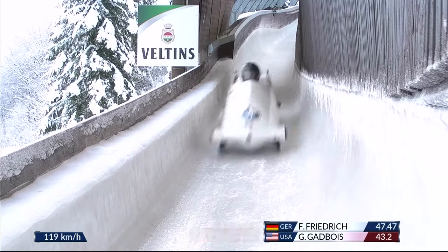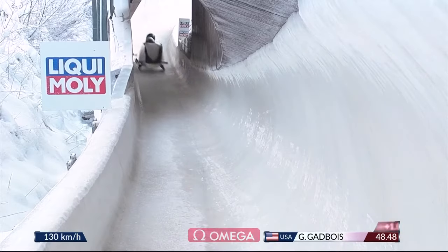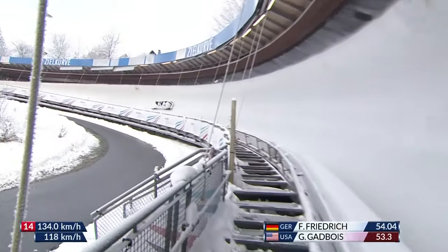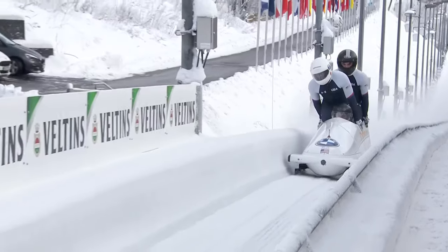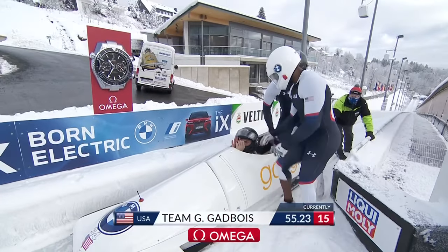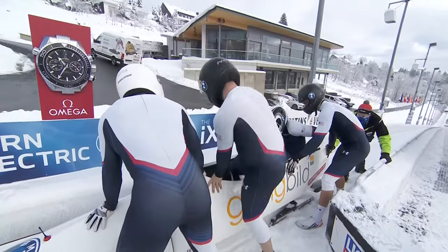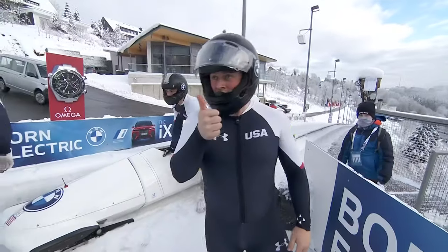Six trips down this new track to learn the track and to get the hang of it in a two-man and a four-man. How did he divide his time? His fifth World Cup start is just about getting down and getting experience. 55-23. So 14th off the ninth best start. 5:17. That's a pretty decent start. But rented sled and a new track for everybody to deal with.